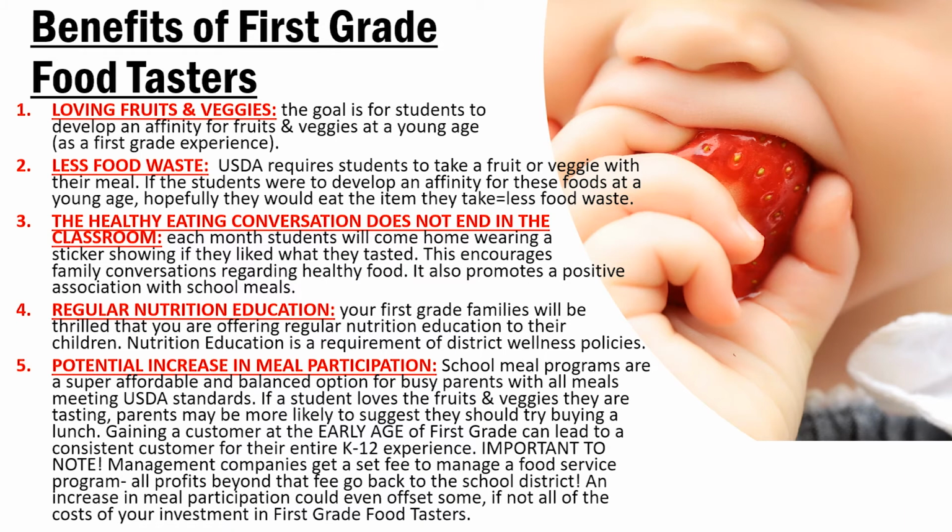Number 5, potential increase in meal participation. School meal programs are a super affordable and balanced option for busy parents with all meals meeting USDA standards. If a student loves the fruits and vegetables they are tasting, parents may be more likely to suggest that they try buying a lunch. Gaining a customer at the early age of first grade can lead to a consistent customer for their entire K-12 experience.